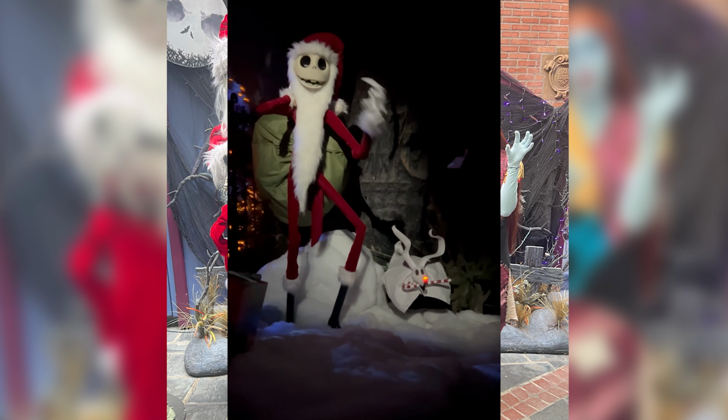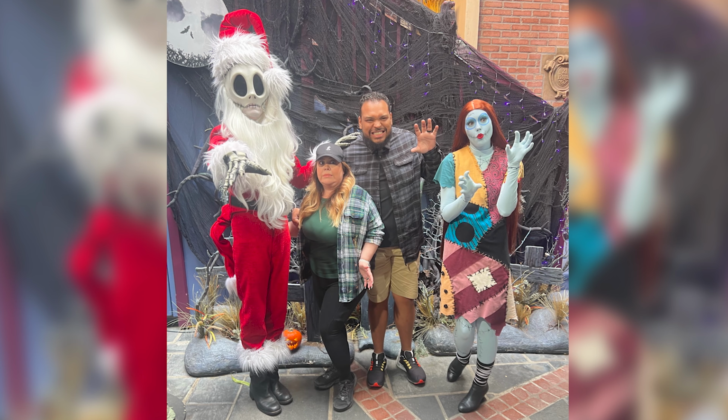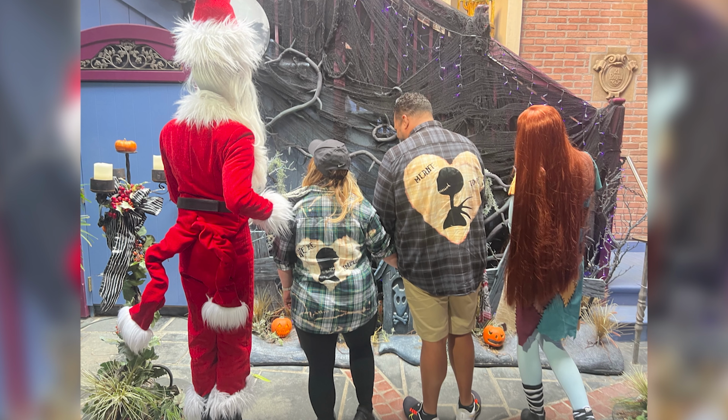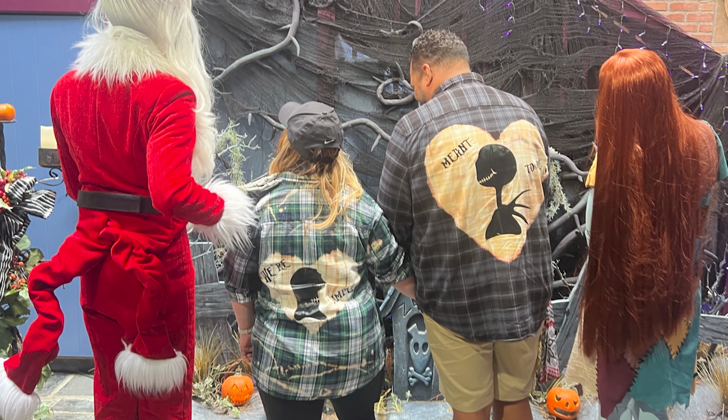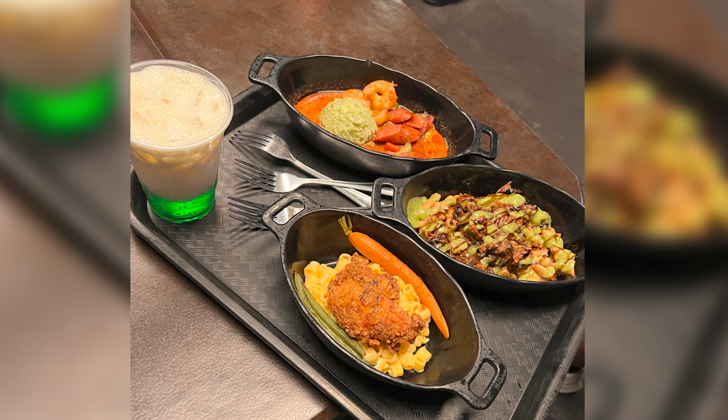We went on the Haunted Mansion holiday and then also got to meet Jack and Sally, which was really cool. And we had our special, actually, custom flannels. So that was awesome, and they liked those. They liked the way we were stitched up. I think the food highlight for me, though, was actually in Galaxy's Edge. We went to Docking Bay 7, and we had a few different items from there that were really bomb.